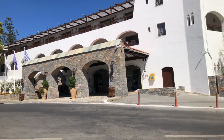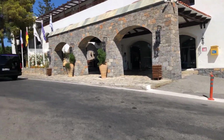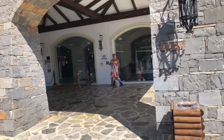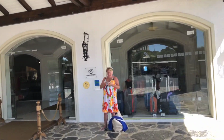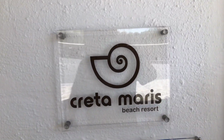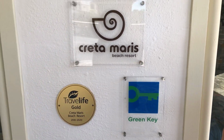Let's have a wander and have a look round the Creta Maris. Somewhere, I think behind the pillar, we may find Mrs. T. There she is. Hi, Mrs. T. Have you had a lovely week here? It's been lovely. Can you see the colour? Yeah, nice bit of colour. There we go. The Creta Maris Beach Resort. It's got lots of awards over the years, so well worth us having a look.